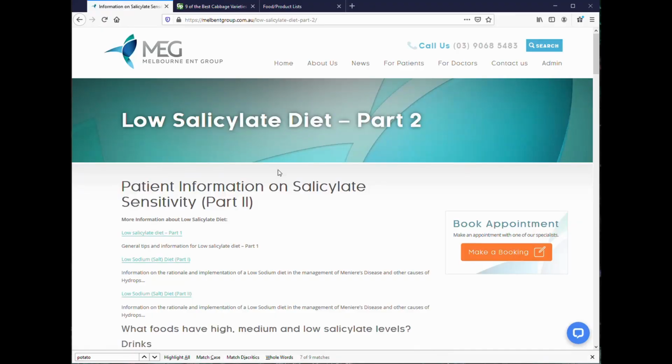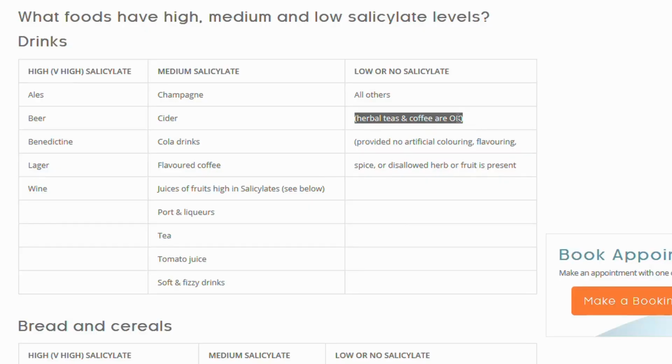This one, I died a little bit on the inside. So this is the ENT group, people that work with ear, nose, and throat. And I'm glad that they have information on salicylate sensitivity. This is one of those things, I don't think it was done intentionally or maliciously. I think that somebody that's just disconnected from this reality is building out these tools and resources for people. Now I'm just gonna go through the low or no salicylate. Here it says herbal coffees and teas are okay.